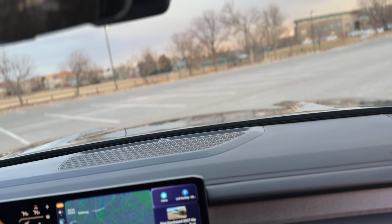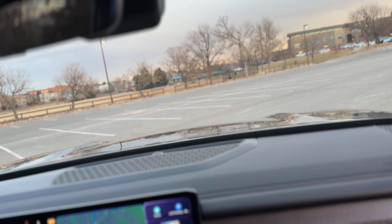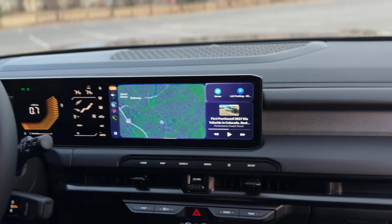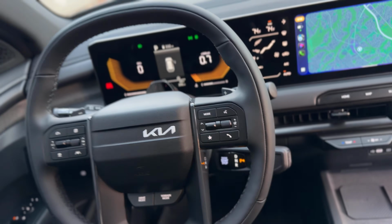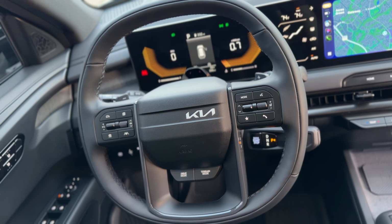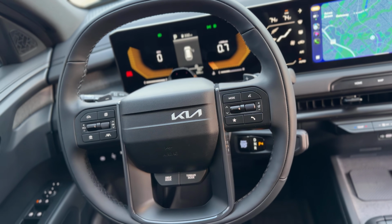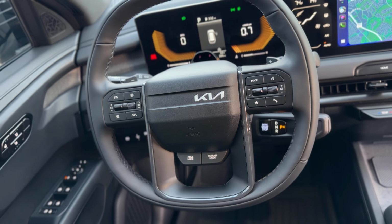The seating position is very high up. You see the road very well. You feel very safe and sturdy. The steering wheel I absolutely love. I think it was one that they hit out of the park. It's kind of got that squared off look. All the buttons and tactile finish. Super easy to use. It will be easy to maintain and keep clean.